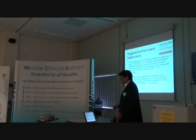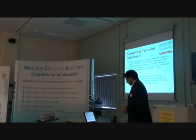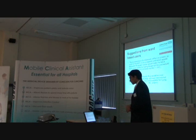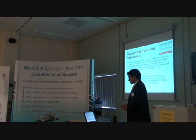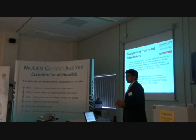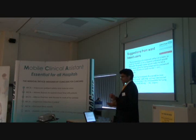So some suggestions from ward-based users. The incorporation of a keyboard, either on screen as part of the MCA or as a separate unit which would dock with the power station, would make the MCA much more usable for typing longer entries and would speed up note entry on ward rounds. Now, as I've said earlier, there is actually an on-screen keyboard, but that's stylus-based.